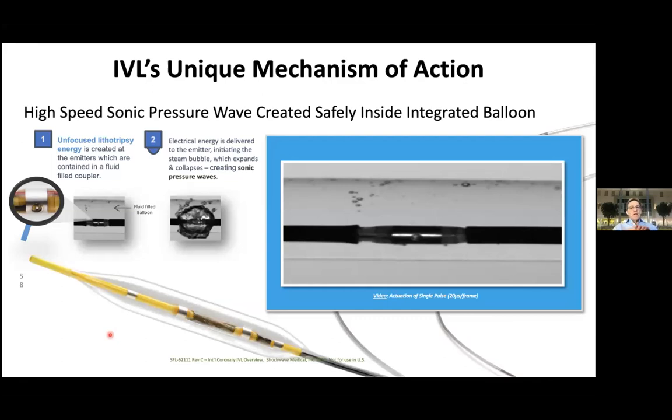What is it? Well, it creates sonic pressure waves inside a balloon catheter.